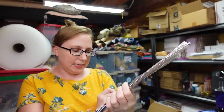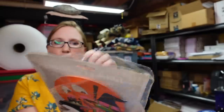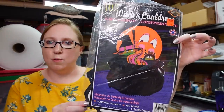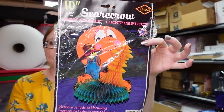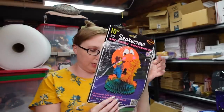I got two of these vintage Beistle tissue honeycomb centerpieces. These are from 1977. This first one is a witch and cauldron. These are open, they have been used, but they do still have their original packagings. I paid 10 cents a piece for these, and I put these up on auction with a starting price of $12.99. I got that one for 10 cents, and then I also got this one, called the Scarecrow. Again, it's been opened and used, but it's still with the original packaging. I put this on auction with a starting price of $12.99 as well.